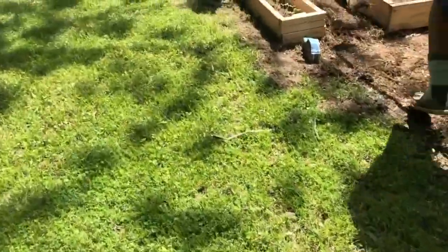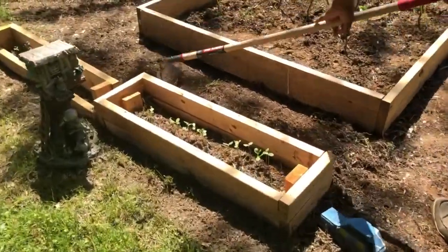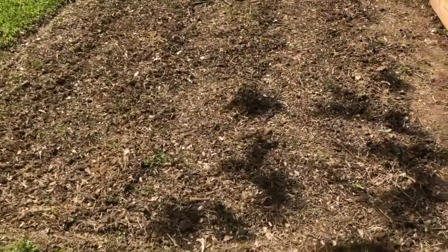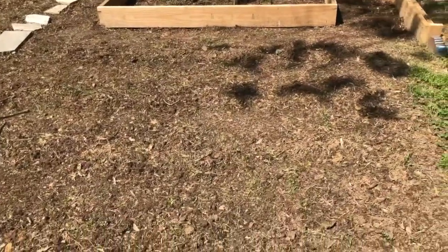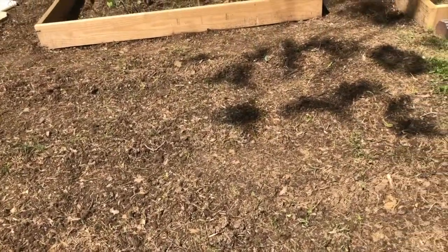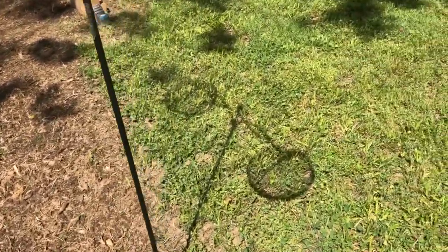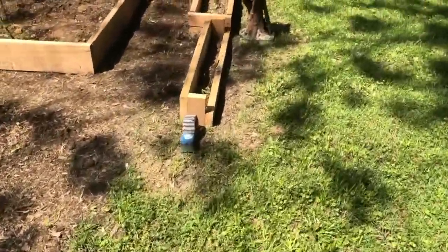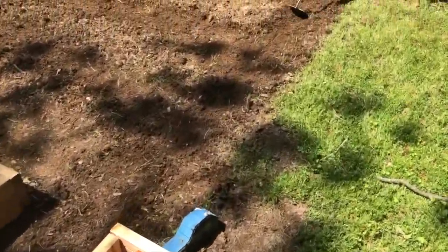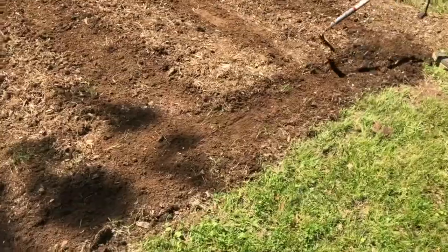And if you compare it over here to these rows, you can kind of see the difference and how it looks. Hopefully you can see, the sun is really out today. We're just clearing out the rows, making the garden look nice and neat, tidying up. That's what's going on in the garden today.